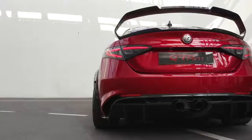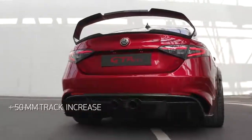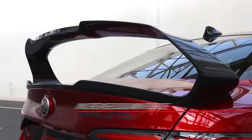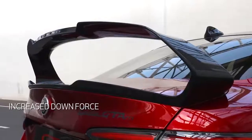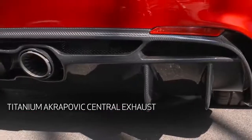And then moving around to the back, we have a massive wing, but that's only on the GTA M. On the GTA, it's like a much smaller carbon fiber wing. Yes, but even on the GTA M, you still have the normal wing at the bottom blended all in. It's very Type R-ish to me. Yeah, and again, that's all functional because that was developed with their partnership with Sauber Engineering. Yeah, and then on the GTA M, the GTA Modificata, you get way bigger splitters at the very bottom.